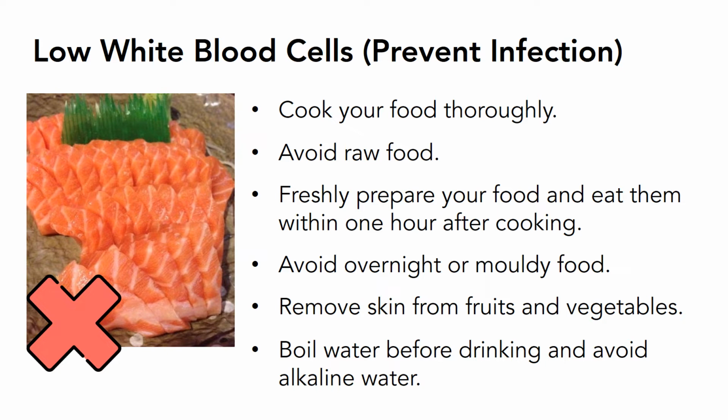Avoid eating overnight or moldy food. If eating overnight food cannot be avoided, food should be properly stored in the fridge and consumed within the next day after reheating thoroughly. If possible, remove skin from fruits and vegetables before eating or juicing them. Make sure you boil your water before drinking, even if you are drinking filtered water. Avoid drinking alkaline water while having chemotherapy, as it may affect the absorption of medications.